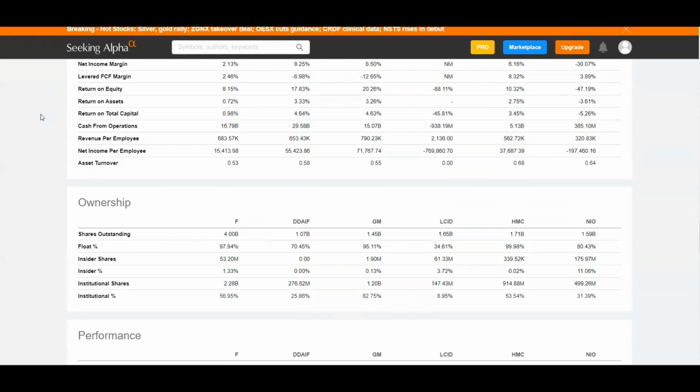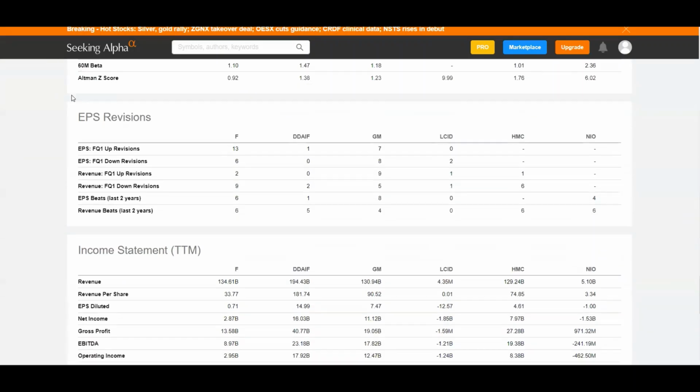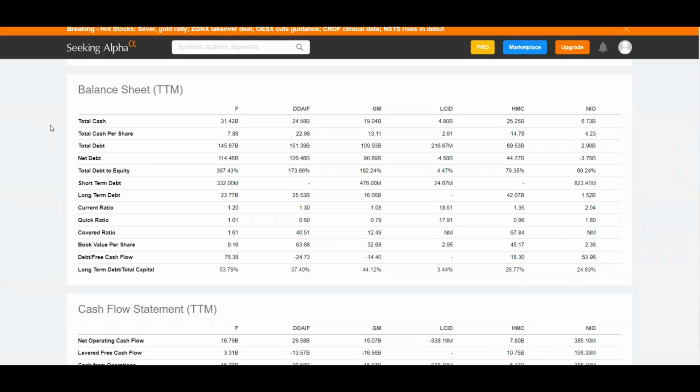And as far as these go, not really worried about this. Performance, income statement. So revenue, 134 billion. Net income, 2.87 billion. And balance sheet, this is what I want to look at. So we have total cash of 31.42 billion, total debt of 145 billion. Of course, once again, like I mentioned before, car companies hold a lot of debt.